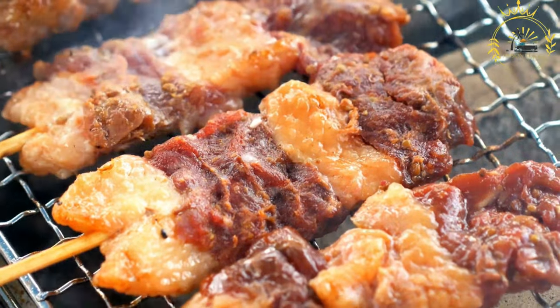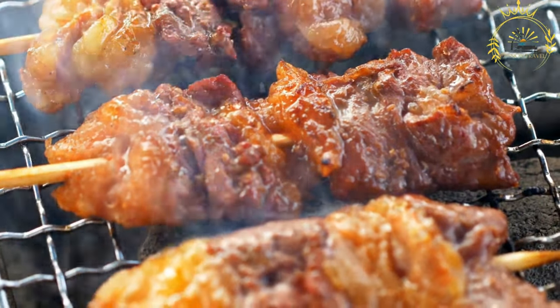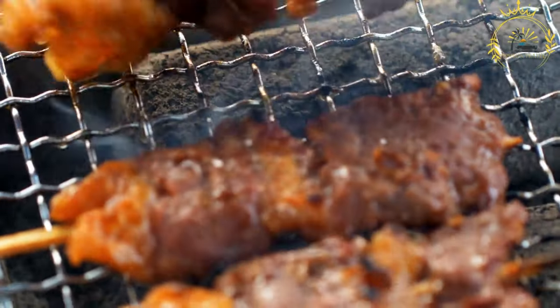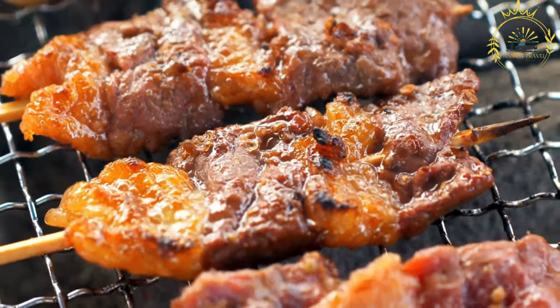It is a delightful and flavorful treat, loved for its rich taste, spicy kick, and the unique combination of roasted peanuts and aromatic spices. Whether enjoyed as a quick snack or as part of a meal, suya is a must-try for anyone exploring the diverse flavors of West African cuisine.